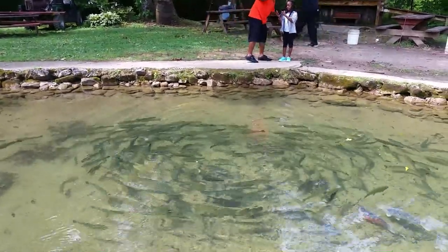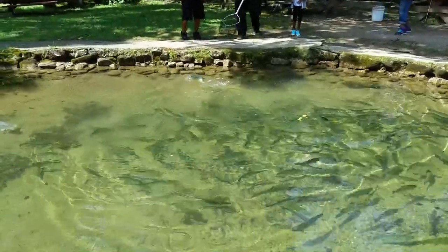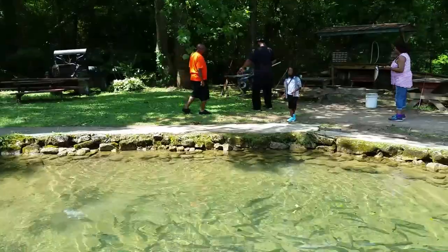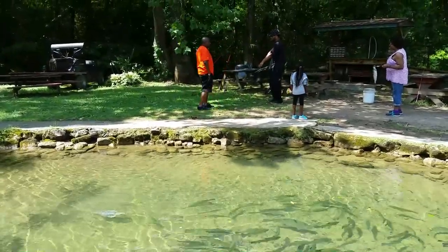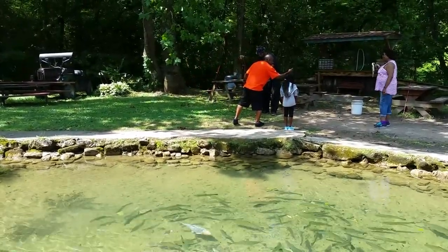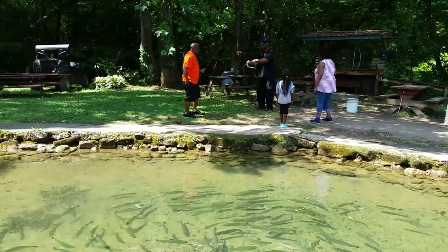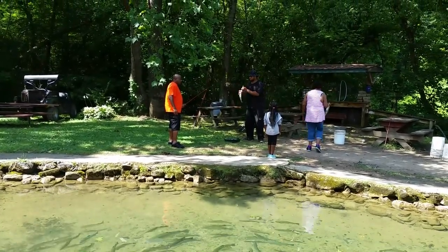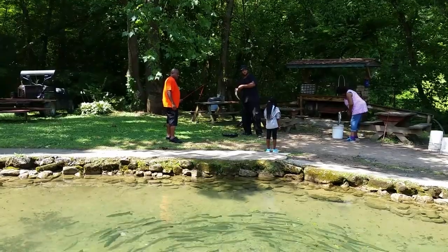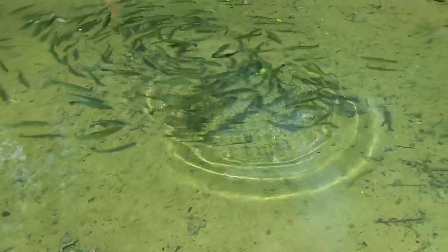One just got away. What a nice one there. That's a nice one there. Caught a really nice size from there. Here's this really big one right here. He looks like he's 5 pounds.